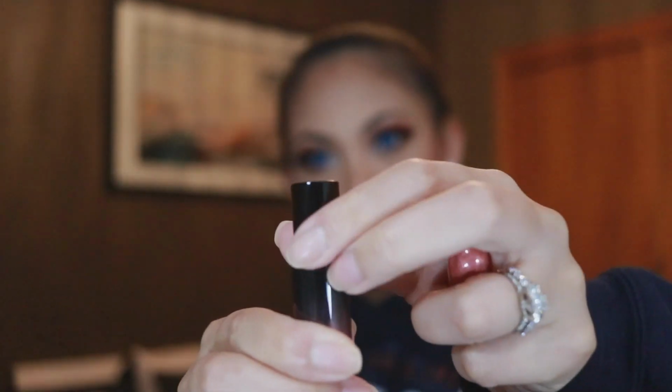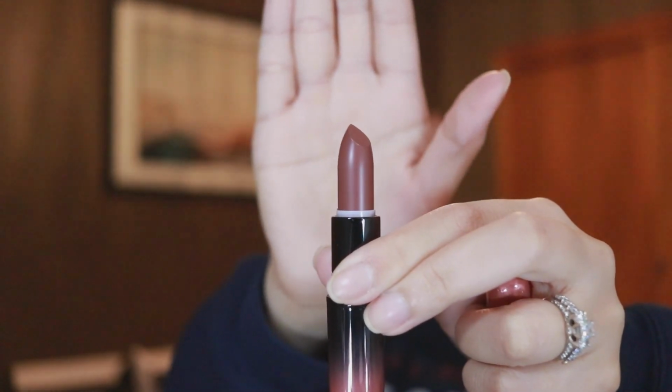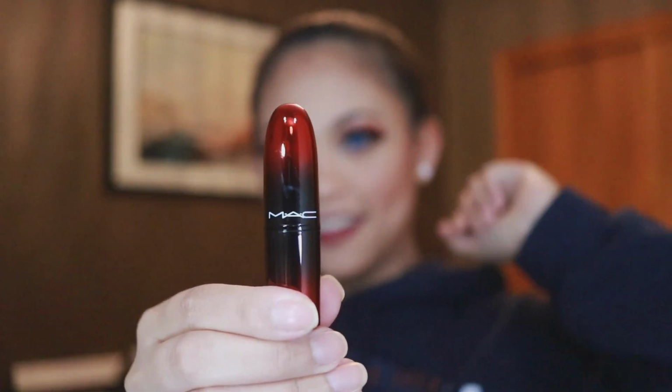Now I got Coffee and Cigs. So beautiful. I can't wait to try it. Last but not the least for lipsticks is the shade Maison Rouge. I'm so horrible in reading. How do you read this? Let me know, because I suck in reading. Wow, I like the packaging. I like that it's red. Oopsie.